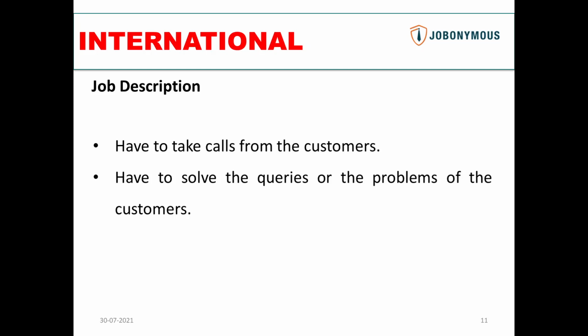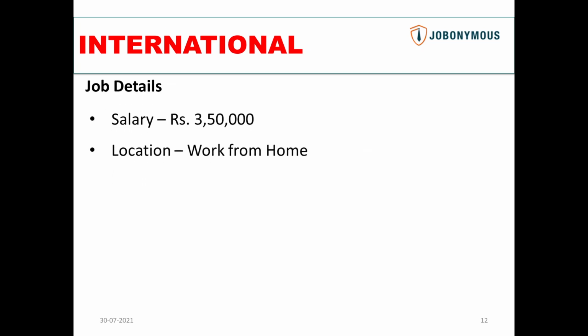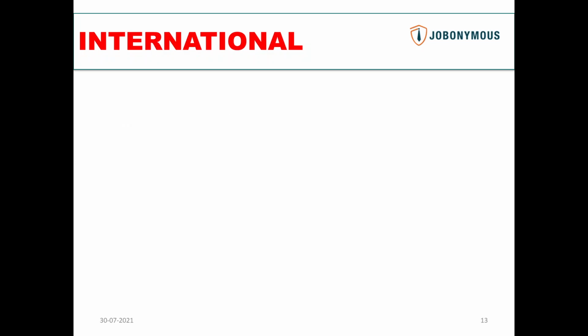This is this kind of job, and some technical know-how you should have regarding the computer and the system so that you can resolve. So it is a bit of technical support, but it is a non-technical job. So salary for this is a bit more. It can go somewhere between 3 to 4 lakhs per annum. So I've written average 3,50,000.